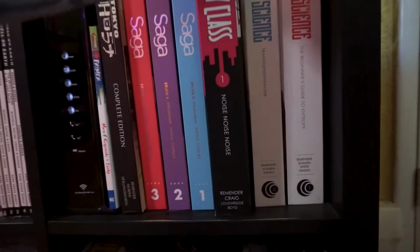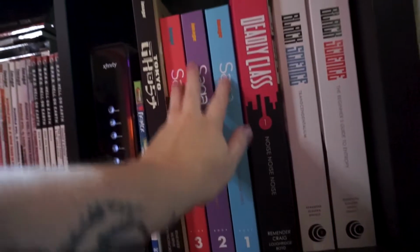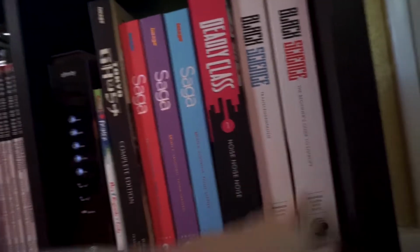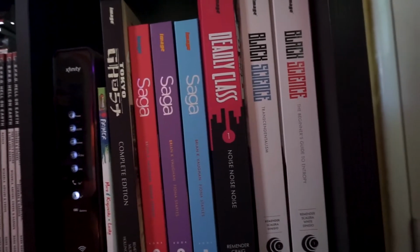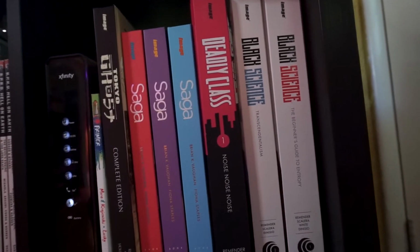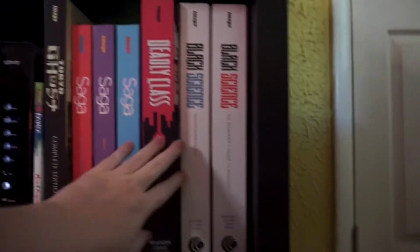I think there's like 3 other ones of Deadly Class out now, and they all look really great, just like the Saga ones do, all aligned. But I don't know if I'm going to get them, aside from being able to find them. I don't know. So I might have to get the rest in trades. It's just the way it is.